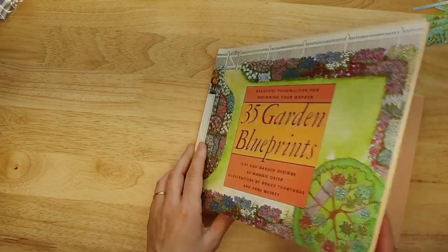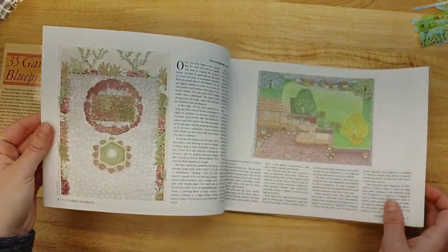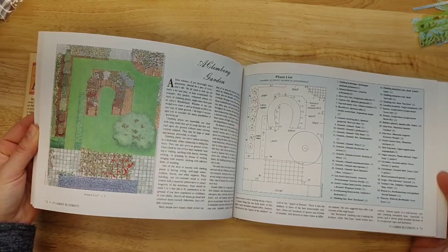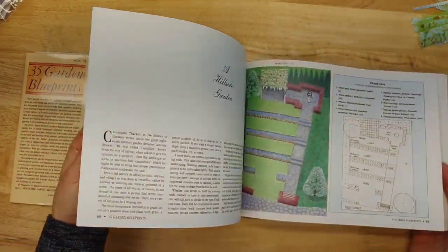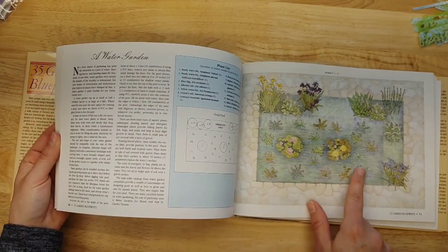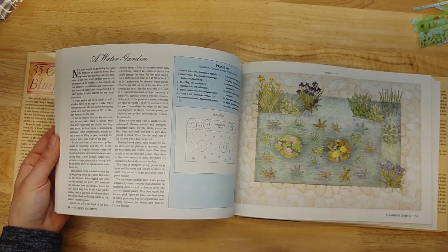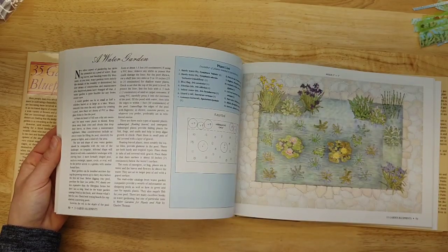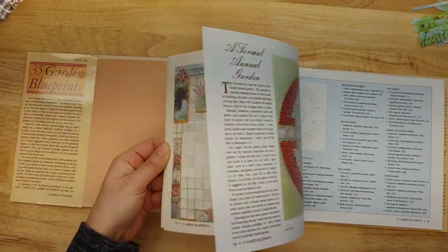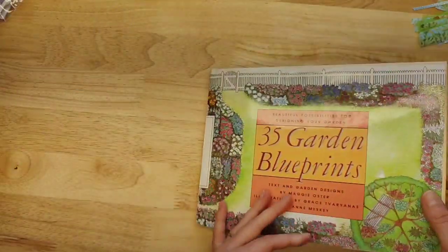35 garden blueprints. This had some beautiful, look at how pretty these blueprints are. So any kind of garden journal you might be working on. Look at that. Isn't that gorgeous? Scale 1 inch equals 1 foot. A lot in here for you to work with.